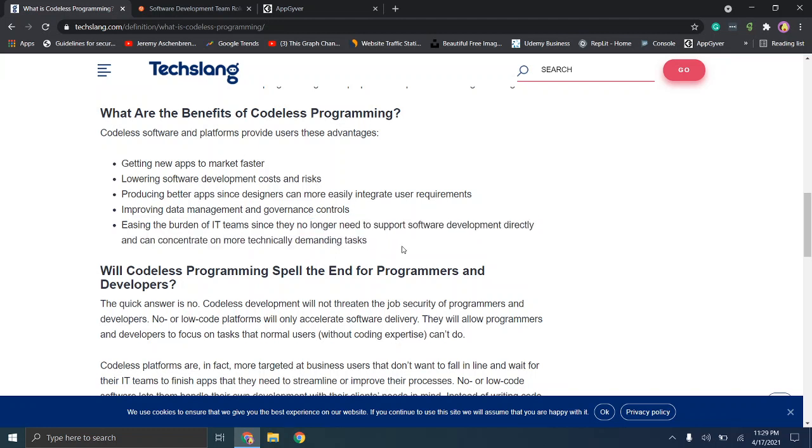Let's just say you have a local coffee shop and you just want a basic rewards app. You're probably never going to hire a massive development team. So we'll go into the other benefits for maybe some of the more small business owners.